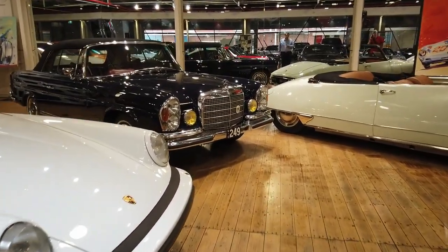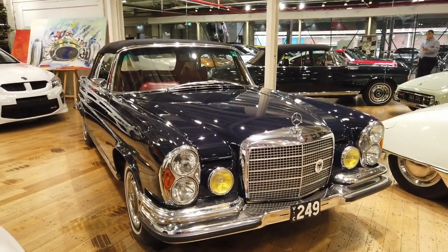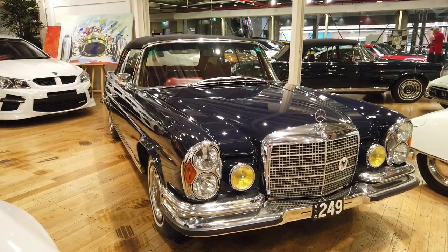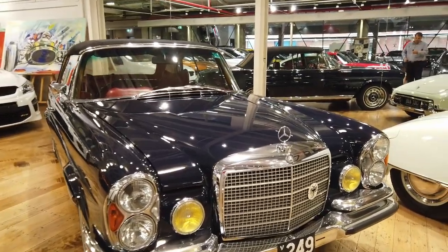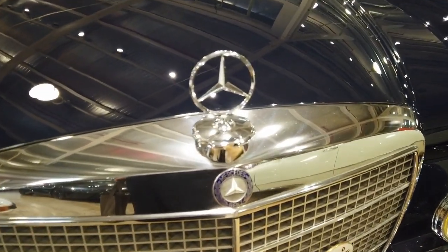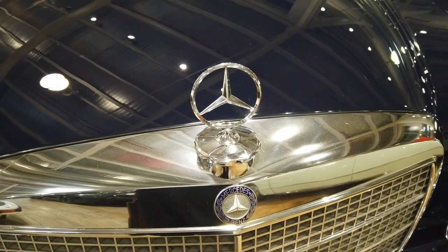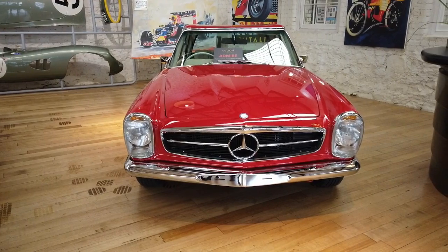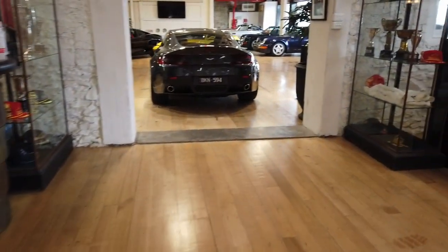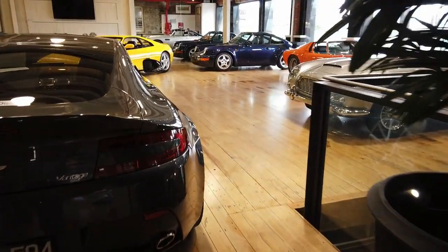In the middle of COVID, this is where I wanted to be. I was dreaming of coming to Dutton's. That's what I wanted to do, have a walk around and see the cars. I love cars. I love checking this stuff out. And I've got to be honest with you, this is probably the best dealer there is.